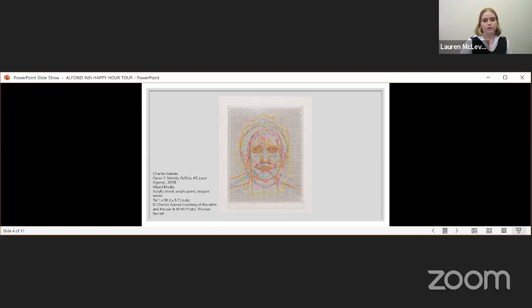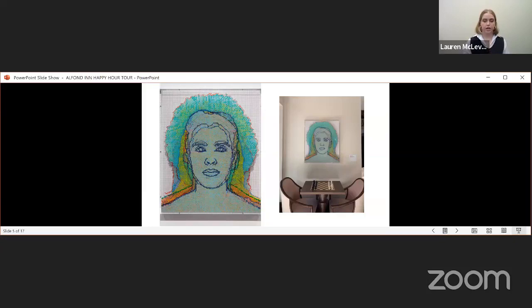For the newer series of the piece that we'll be looking at today, which I think I already said is on display at the Alfond Inn, so you can go check it out if you'd like, this is from his multiracial ethnic series. For this newer series, which is again working in paint on plexiglass using his grid system, Charles Gaines searched for people who identified as multiracial or multiethnic and invited them to be subjects for these artworks.